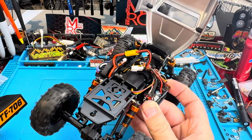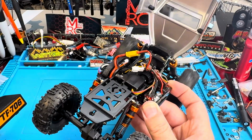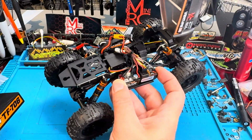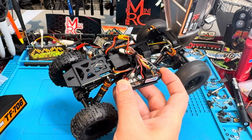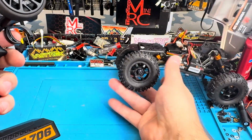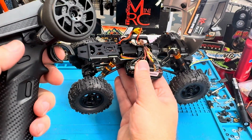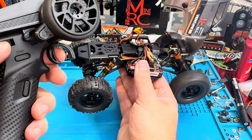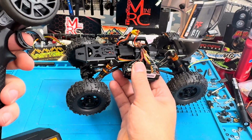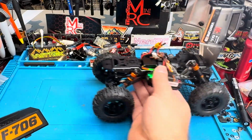Now, mind you, it is in a 3 position now. You just want to make sure that your endpoints are proper if you're going to mess with that. But you can do that. And then it's just right here. Middle, all four, and back is dig. And channel 4 is still our drag brake.